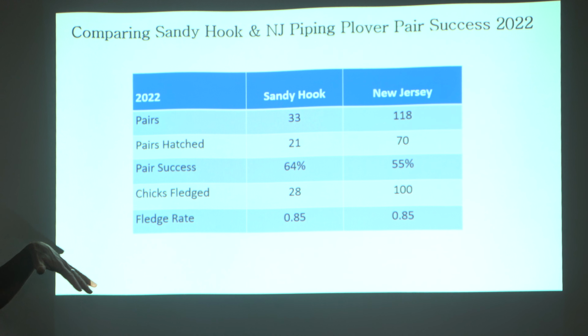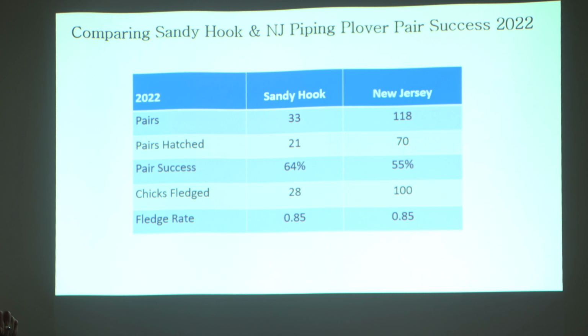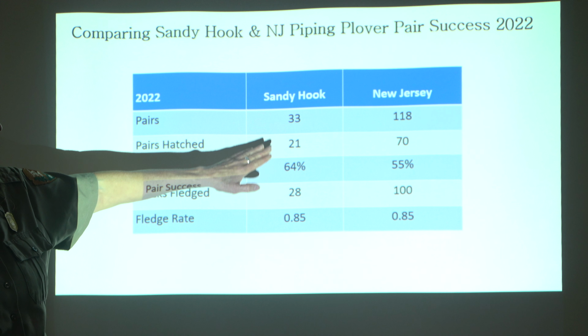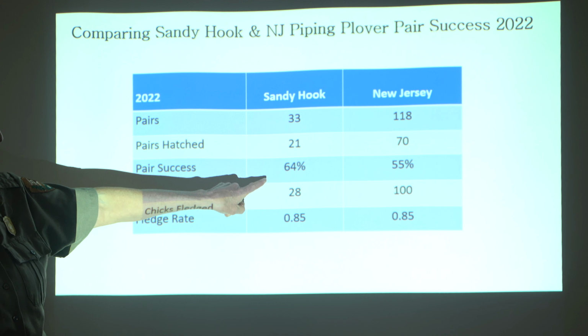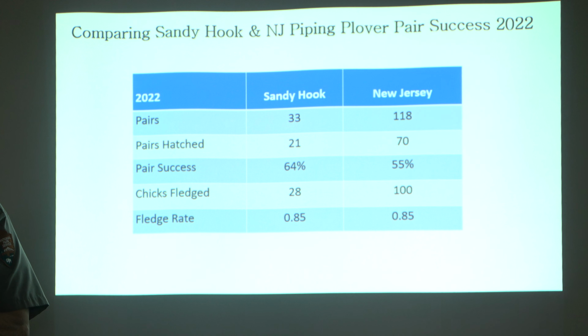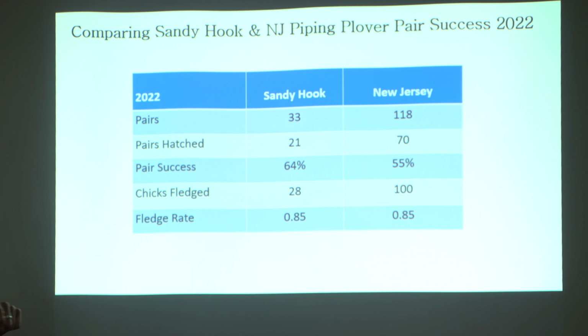I wanted to give a little comparison about how we did at Sandy Hook last year compared to how New Jersey did overall. There were 118 pairs, 33 of those were at Sandy Hook, and 21 of the 33 successfully hatched. So at Sandy Hook we had a 64% success rate for hatching, compared to the state overall, which was 55%.